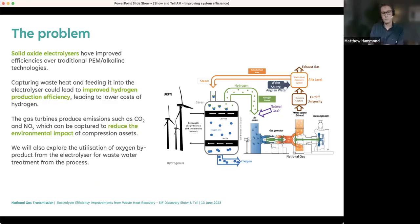So this project is focused on solid oxide electrolyzers, which are essentially an alternative to more traditional and more established proton exchange membrane or PEM and alkaline electrolyzers, with higher efficiencies. These electrolyzers run at higher temperatures and require steam as the input instead of just water at ambient temperatures. So we've looked at the feasibility of capturing the waste heat from the exhaust, feeding this as steam directly into the electrolyzer to improve the overall production efficiency of the hydrogen production. And then we also want to feed the hydrogen that we produce into our gas turbines to reduce emissions from the system.